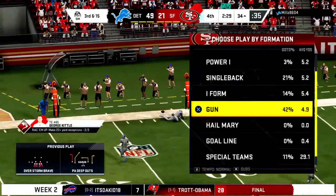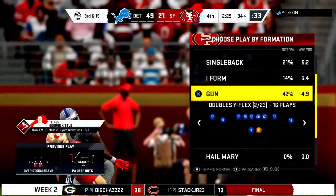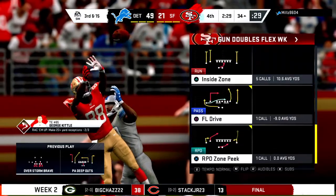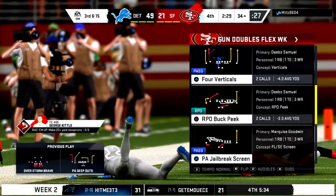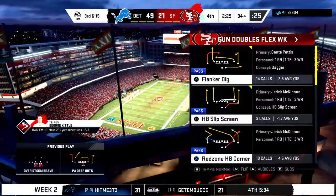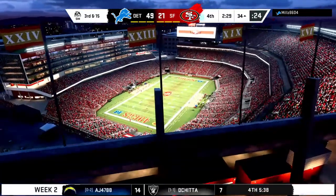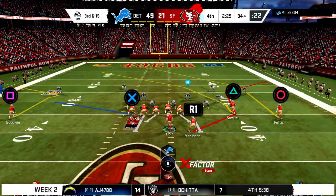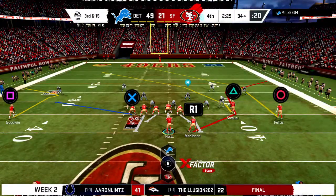Another incomplete pass there. What do you take from this game offensively? Well, you know it's tough to really analyze for them because it is a team game, right? And let's be honest, though. The defense did them no favors in this one at all. Offense actually moved the ball. So, bottom line, film session, here we go. Defense, it's going to be a real tough one for them. Offense, they'll get a little bit of praise.